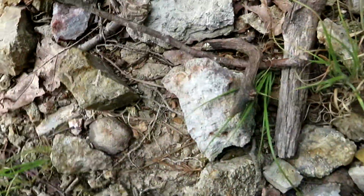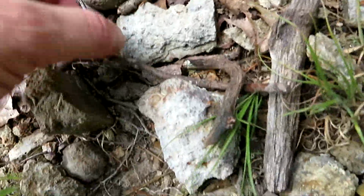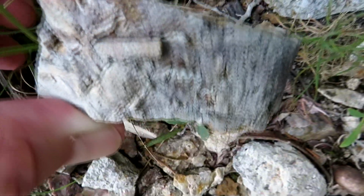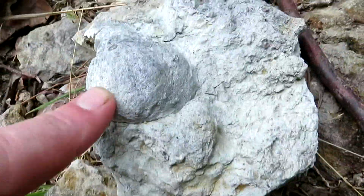Stop a minute, look again at all these fossils. Look at that one. How cool. See all of that shell there. Now look at this pattern. This whole thing is just honeycombed. Oh, that's gorgeous. Almost geode style.